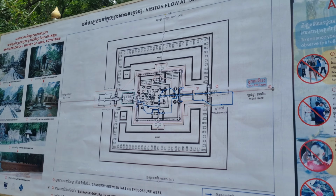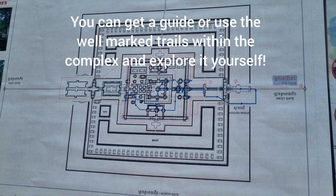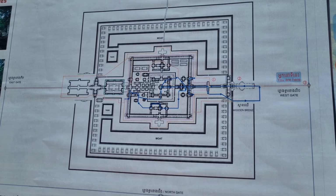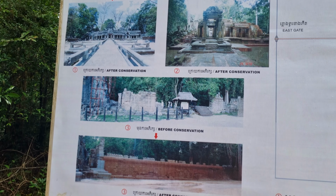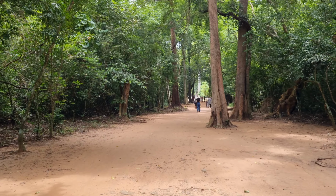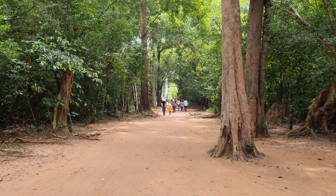There's a code of conduct, and of course the visitor flow at the Ta Prohm temple, where you go in from. And there is no real moat outside at this point of time. This was before conservation and what it looks like after the conservation. This feels like an adventure itself, walking inside the forest. Kind of a forested area towards the Ta Prohm temple complex.